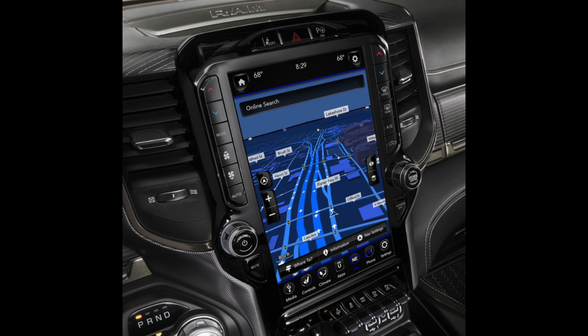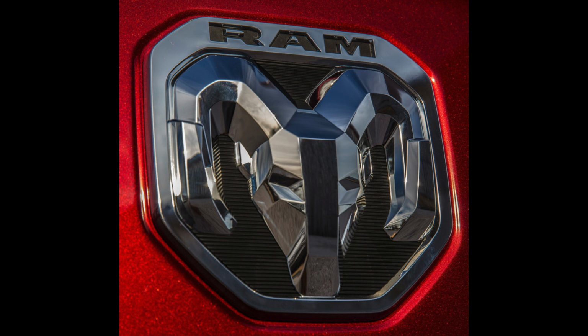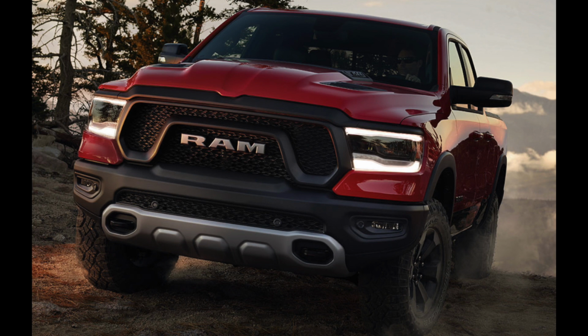This third picture is the new Ram emblems, which I actually don't hate all that much. I'm not gonna lie. The fourth picture is of the Rebel, which has a little bit more of an off-road feel. It gives a different headlight look, as opposed to the first picture with the chrome all built together. In this picture, you can see the headlights look a little separated from the grille, which is how I prefer it to look.